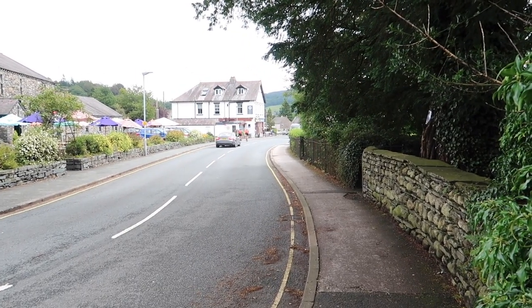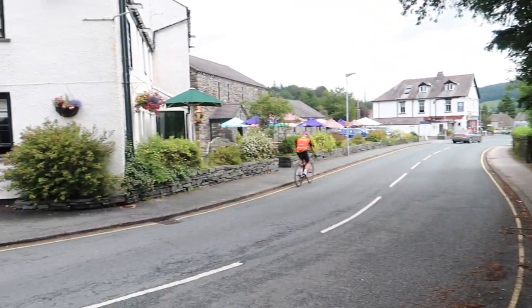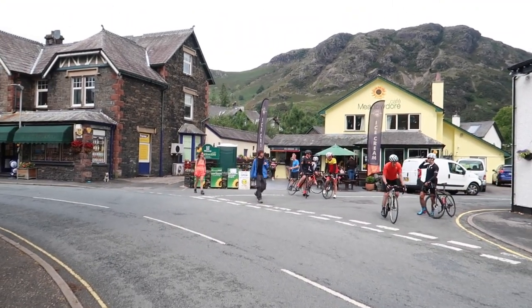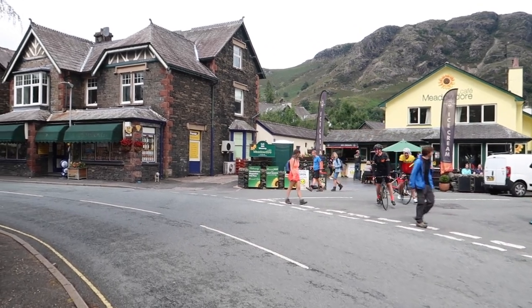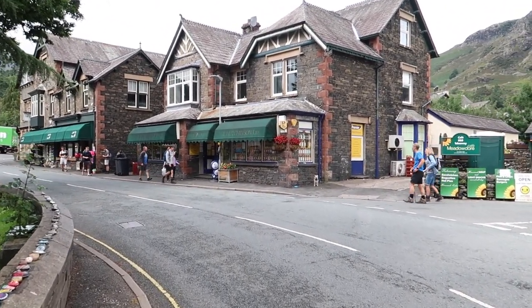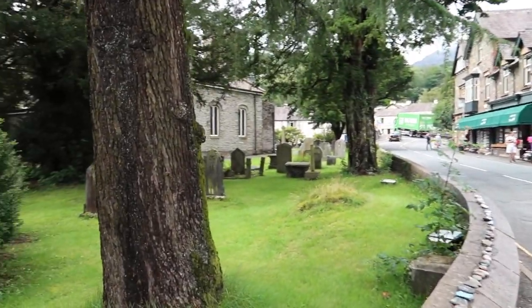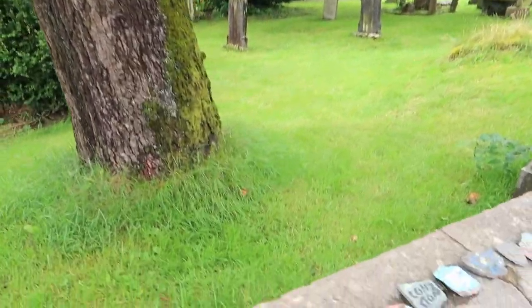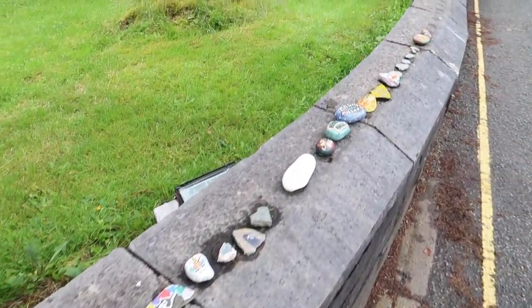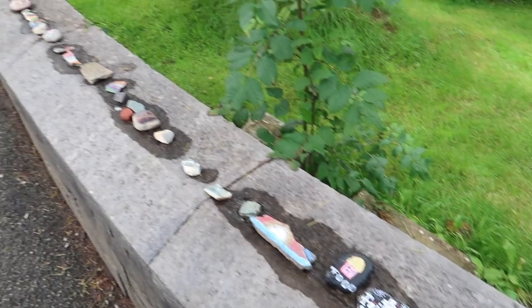Moving along from the public car park, which was down there, got the Crown pub here in front of me. Move around and walk on up into the village. Got a nice cafe there and a greengrocer's. On this side of the road, it's the parish church. And along the wall at the moment, a nice long chain of painted rocks.